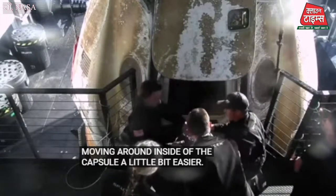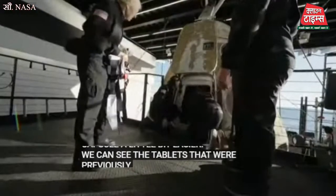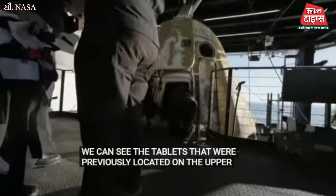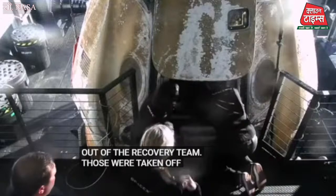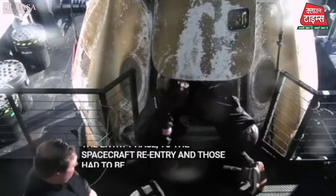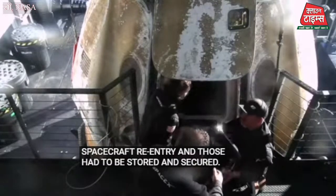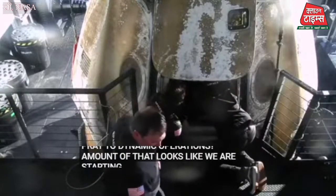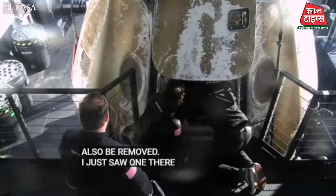We can see the tablets that were previously located on the upper leg of the crew members being handed out to the recovery team. Those were taken off prior to the entry phase of spacecraft reentry, and had to be stored and secured prior to dynamic operations. It looks like we are starting to see the footrests also be removed. I just saw one there on the screen. There are 4, of course, one for each crew member.